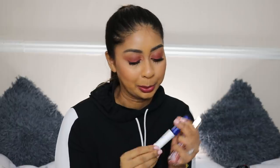I then have La Bello. A lot of you who live in South Africa actually have access to this. This is precious to me. Precious. I think I've got two in it actually. They're the best lip balm ever. But I can only get them from France. So whenever someone goes there, I ask them to bring me a pack.